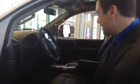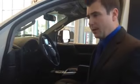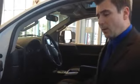It also has easy exit, so that means the seat goes all the way back. So when you get in, you start the truck, it goes to the settings that you want it to. Then when you turn it off, it goes all the way out. So if you're a short person, it goes all the way out and lets that taller person get in next time.